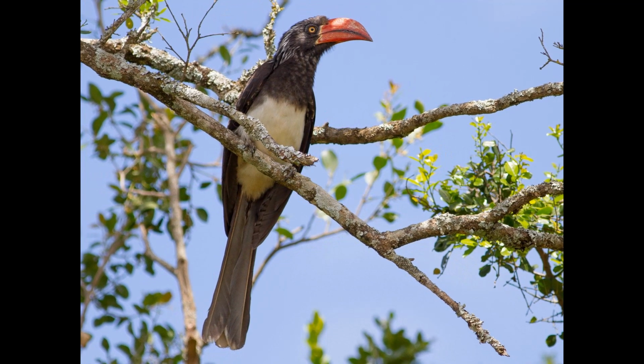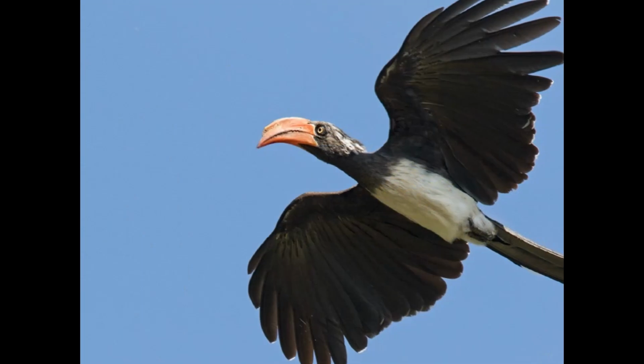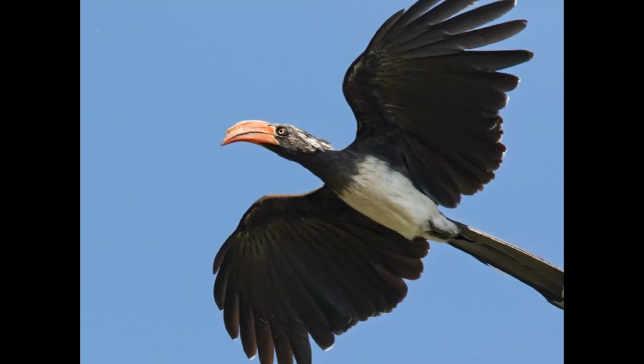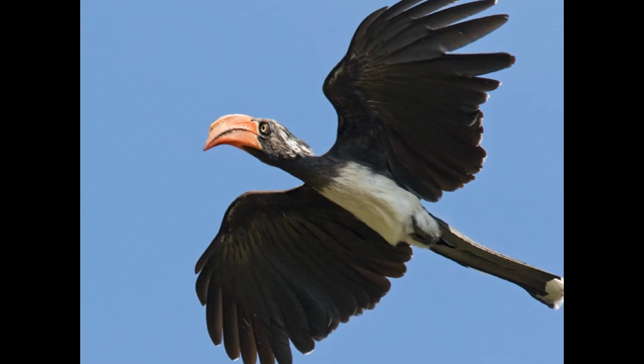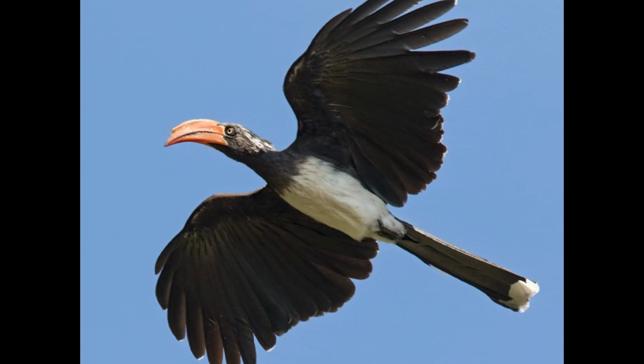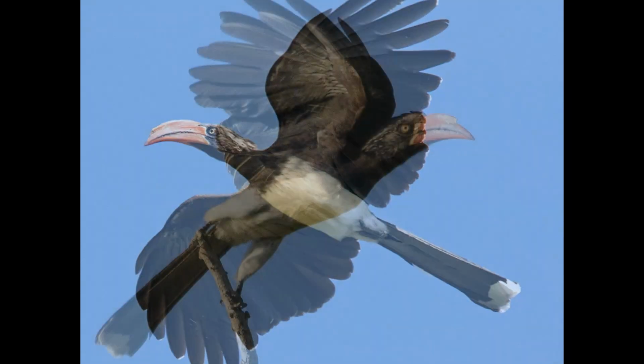It's important to note that the term crowned hornbill may refer to different species depending on the region or context, as there are several species within the Toccus genus. Each species may have specific characteristics and behaviors adapted to its particular environment.